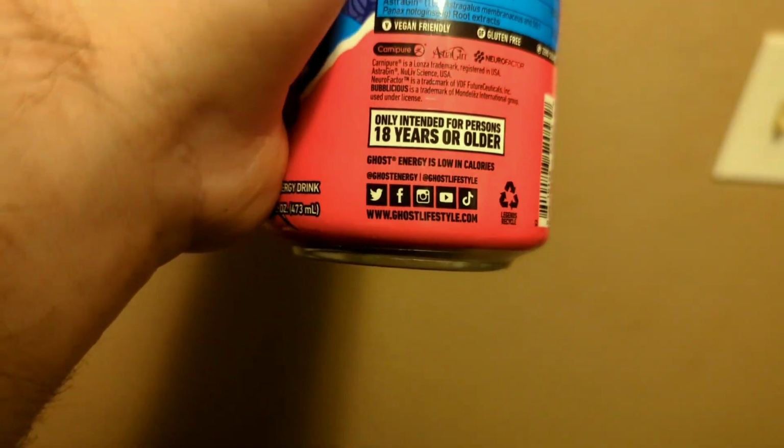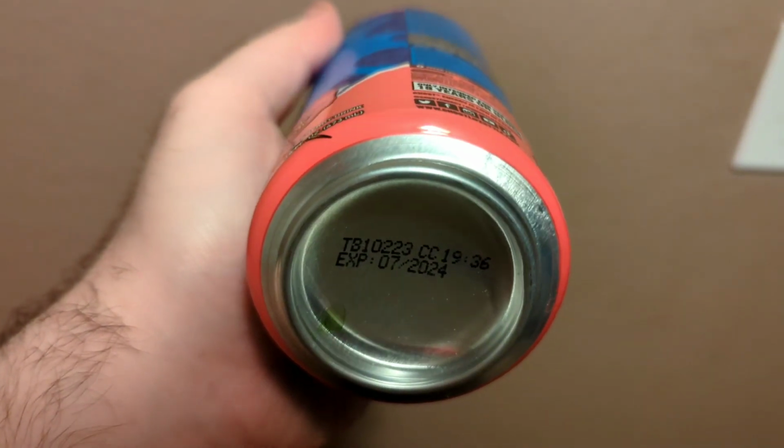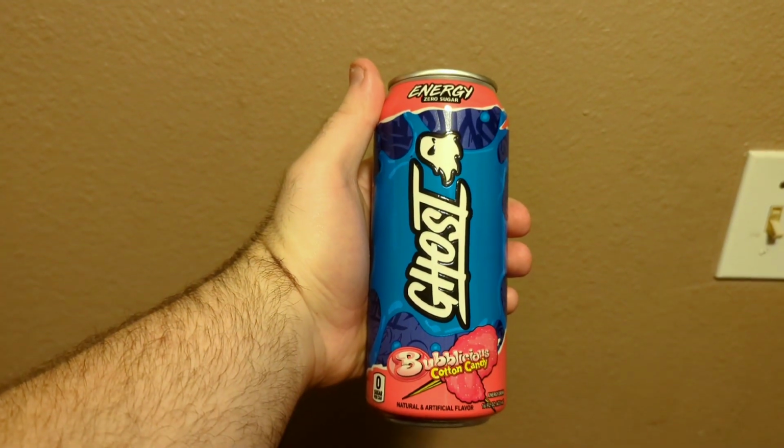Legends Recycle is a recycling logo, and all the other logos. Best by July 2024, so it's still fresh for a while. Silver top, silver tab. Sick. Okay, yeah, that's pretty much basically the entire can.